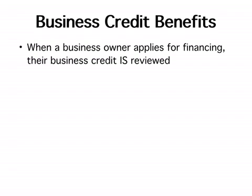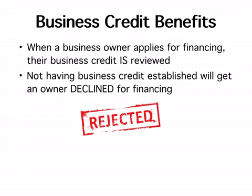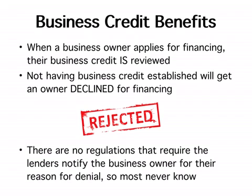What most business owners don't realize is that when a business owner applies for financing, their business credit is reviewed. Not having business credit established will get an owner declined for financing. There are no regulations that require the lenders notify the business owner of their reason for denial, so most never know.